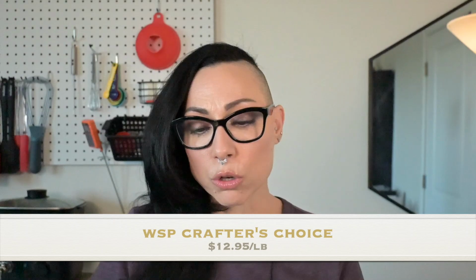There's no alcohol or DPG. This is Leaping Bunny and VOC certified. So DPG is dipropylene glycol. You probably remember this or seen it talked about when I did my room and linen spray. It's non-toxic, it's non-flammable, and it's safe for skin contact because it's also used in cosmetic grade formulas.